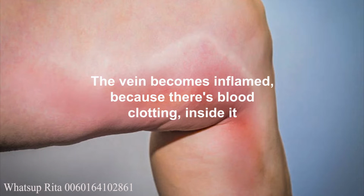The area then becomes hot, red and painful, because the clot within the vein can spread very quickly into the deep veins, causing a medical condition called deep vein thrombosis. Some people with phlebitis require blood thinning medication to prevent blood clots that travel to the lungs from deep veins in the legs.